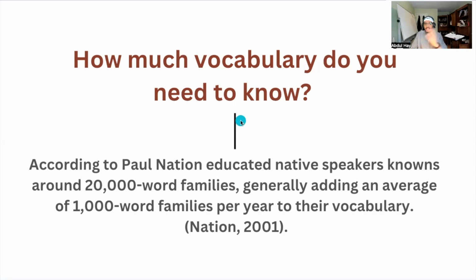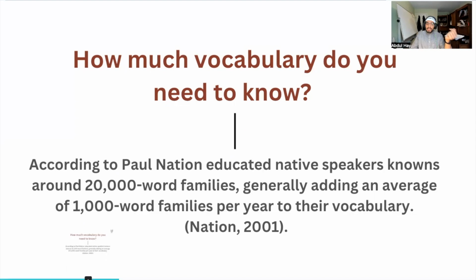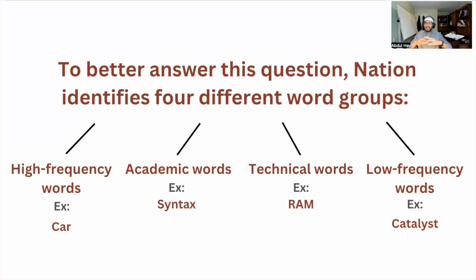So Paul Nation went into more details concerning this question, and he really wrote an entire book on this concept of learning vocabulary. To better answer the question of how much vocabulary you need to know to be able to use a language efficiently, Nation identifies 4 different word groups. So words in any language can be grouped into one of these 4 categories.